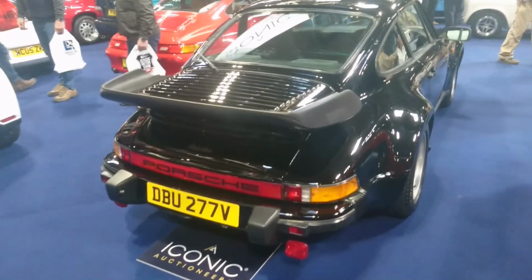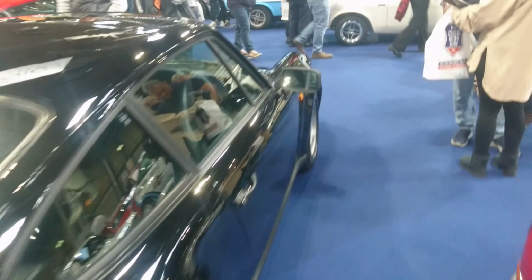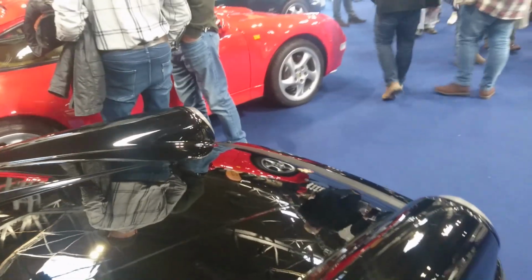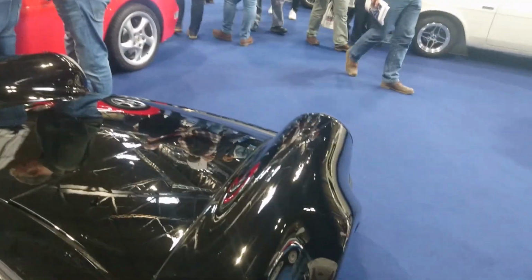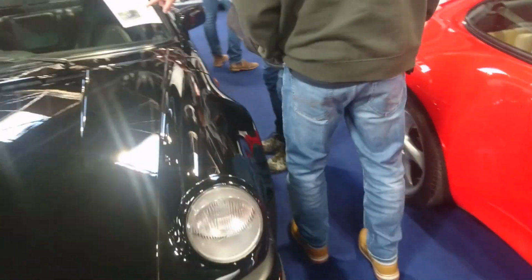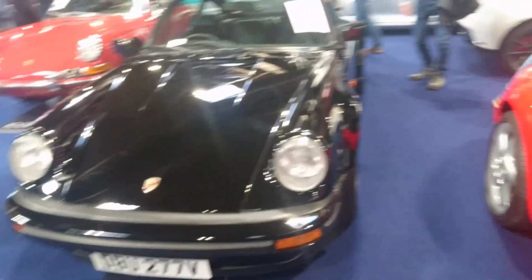For this turbo though, personally, a bit of a later one, so towards the end of the 70s or maybe early 80s. We've still got the 4-speed gearbox in this. Yeah, '79 this one. Estimate is between 80 and £90,000.